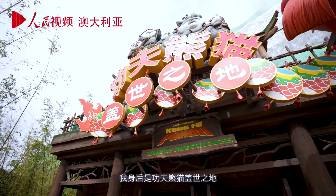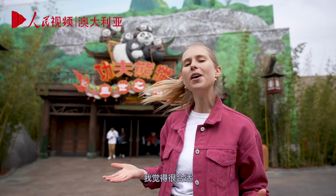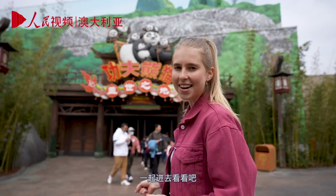Behind me here is Kung Fu Panda, Land of Awesomeness. This is the only Universal Studios in the world with this section. And I think it's very appropriate since Kung Fu Panda, the movie, is set in China, and we are currently in China. So let's go inside and check it out.